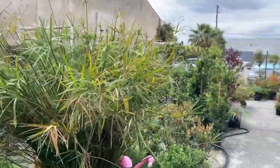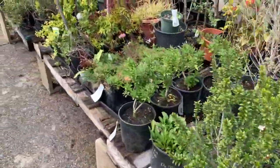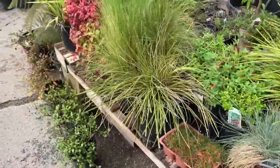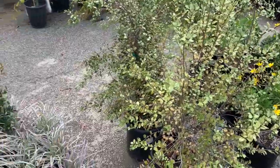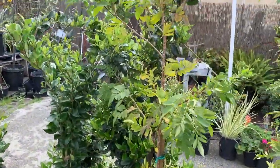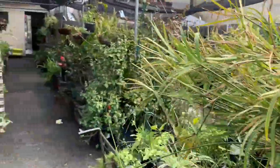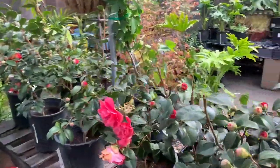That papyrus plant. Erigeron, or Santa Barbara daisy. We have some black-stemmed pittosporum here. Some really cool variegated society garlic. Wisteria vines. Look at that cherry tree coming into bloom. Just a few camellias.